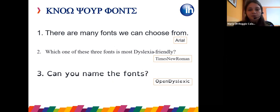One of the reasons why this font has been especially designed for students with dyslexia is because, I don't know if you can notice the weighting of the actual letters. They're a little bit heavier. They're a bit thicker at the bottom, which means that the text sits a little bit more on the actual line, which prevents jumping of the letters. Also, the letters are a little bit slanted, so it's not just straight lines and O's. And the gaps between the letters themselves and between the words are a little bit bigger compared to other fonts.